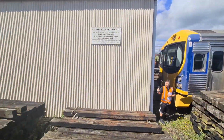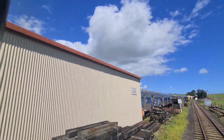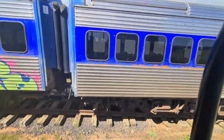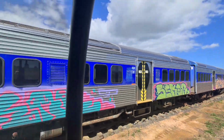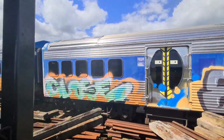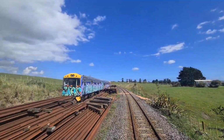Because of the distance that they had to go, more water. The water tank carriage. And it's a big tank.